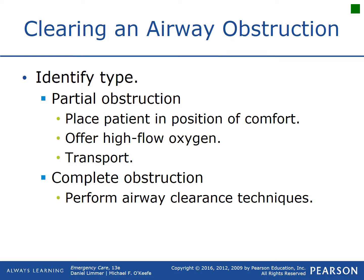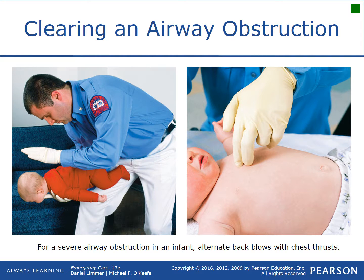So clearing out an airway obstruction, there's some partial obstructions and complete obstructions. With a partial obstruction, if they're able to cough and talk, just let them keep trying to cough and hack, give oxygen, and then transport them in a position of comfort. With a complete obstruction, you need to perform airway clearance techniques. So hold them upside down, not completely upside down, so don't grab them by their ankles and shake them, but get the head below the butt so that gravity's a little bit of your friend, and do 5 back slaps, then rotate with 5 compressions, and then keep assessing the airway. If as you turn them over and you look at the airway, if you see something, scoop it out. Just don't go stick your finger in a kid's mouth trying to look for something.